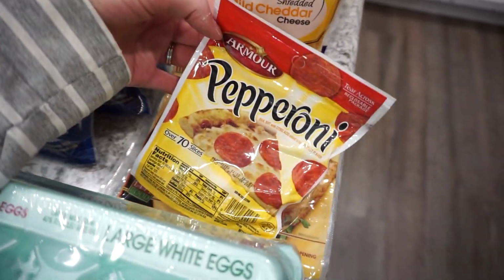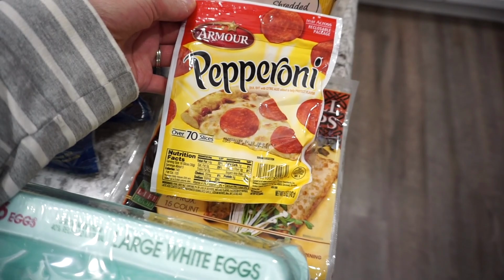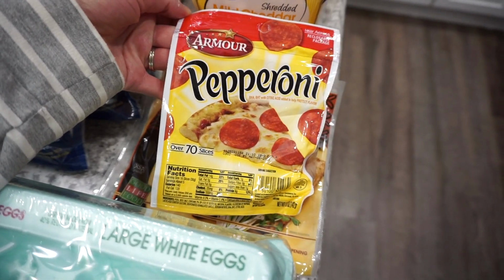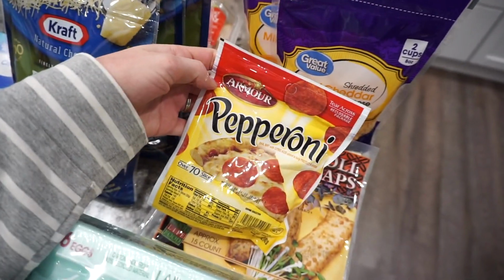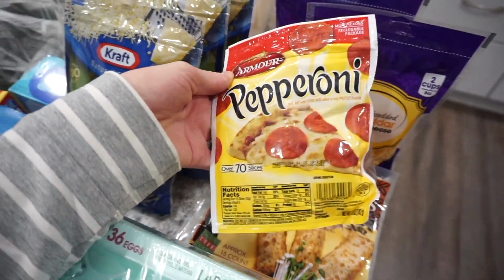I got a thing of pepperoni. This isn't the brand that I normally get, but they were out of stock of most of them, so hopefully this one will be a good one. It's just the Armour brand, and it was actually really affordable.